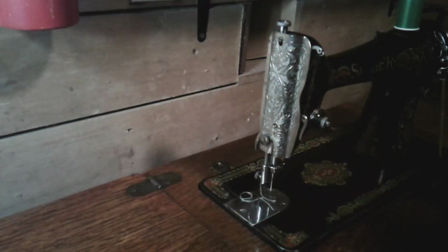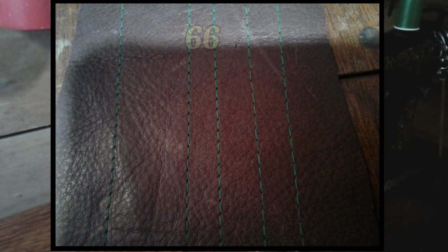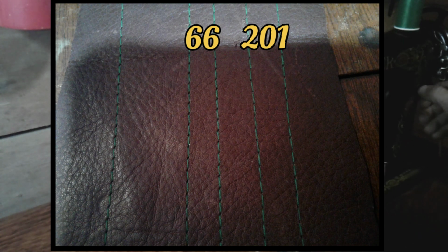It looks like the 201 stitch is longer. Yeah, I would say it's definitely longer. Let me check my stitch length knob. Yeah, my 66 is set to its longest stitch, and the 201 has a longer stitch.